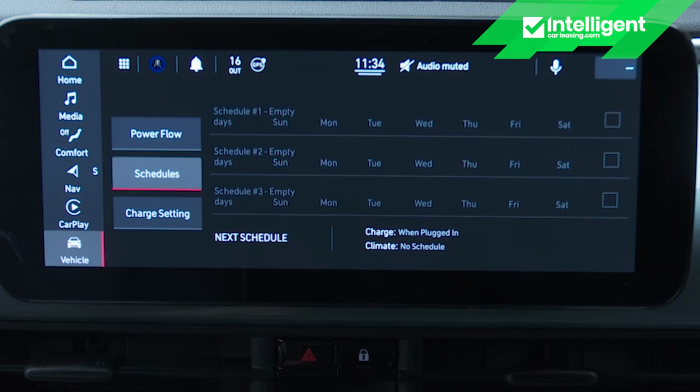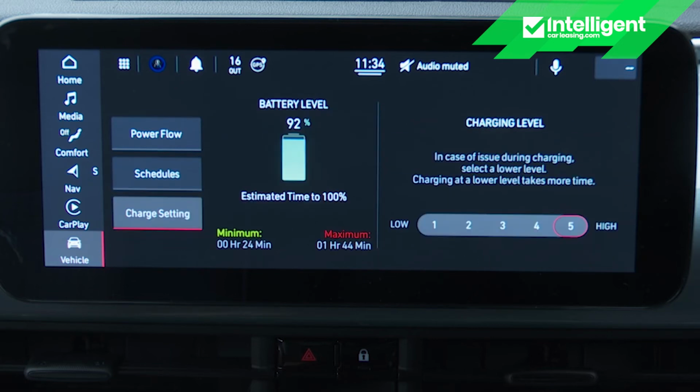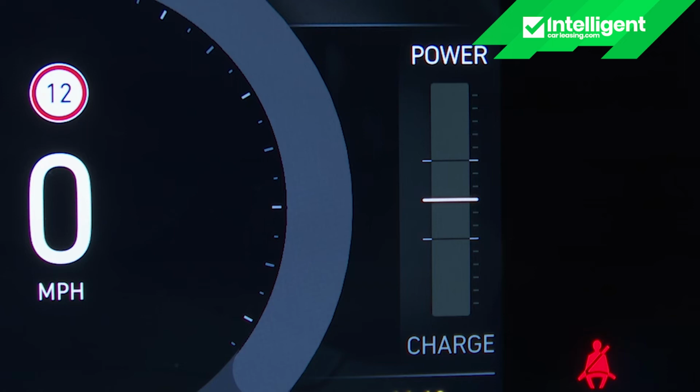The EV pages also have a schedule section for putting in charging times, which will hopefully coincide with lower tariff electricity costs, and a charge settings page too that shows your car's current % battery level and the estimated time that will be required to charge it back up to 100%. Here you can also set the rate of charge level. While we're on cabin screens, we'll also mention the 7-inch TFT instrument binnacle screen here has a right-hand power and charge graphic, although all that really does is show you whether you're using the accelerator or not.